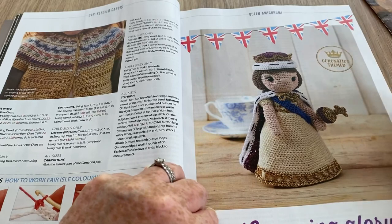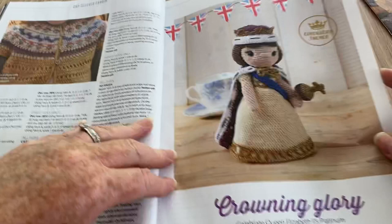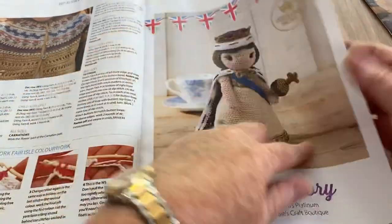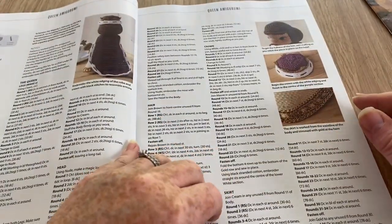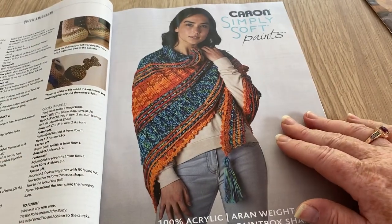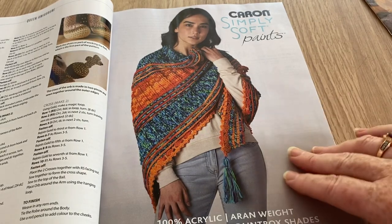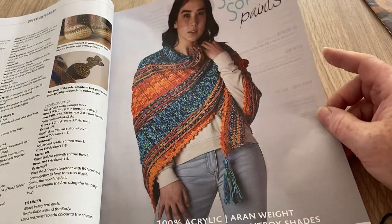And we've got the Queen. It's called Crowning Glory. Coronation-themed crochet. Celebrate Queen Elizabeth II's Platinum Jubilee with a design by Ellie Crafts Boutique. I like the way she's got the orb in her hand. It's kind of cute. Watched the opening of Parliament the other day, and they carried her crown in on a cushion. Obviously, it wasn't her, it was Prince Charles that did it, but it was just dazzling. The sparkle that comes off of that was just dazzling.